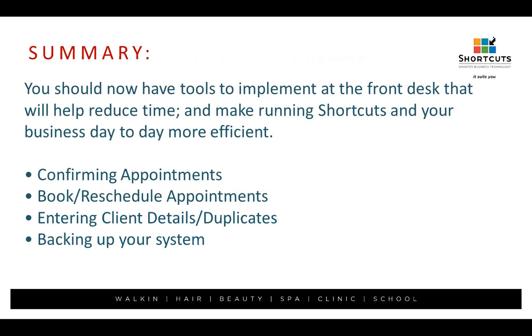So you guys, just a summary of what you should know and some of the stuff that you should be able to implement at your front desk today: confirming appointments using SMS and automating that process, some efficiency on the appointment book, entering in client details using the CIC and also about duplicates and making sure that that option is turned on your system, and your different options for backing up your database, you guys.